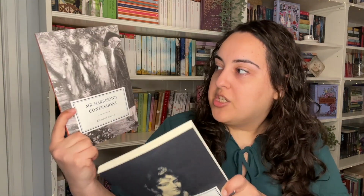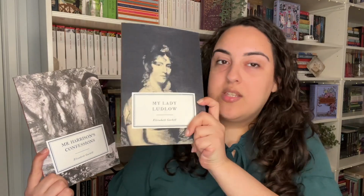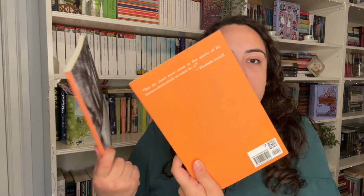All that to say, I had a hard time finding physical editions that I like of these 2 novellas, and I was just going to read them off of Project Gutenberg, Kindle, that sort of thing. But I decided to just get a couple of print-on-demand copies because I know I like to write in my books. I like to highlight. Sometimes I'll annotate with tabs as well, and I don't really like doing that electronically or on Kindle. So I got a couple of these print-on-demand copies of Mr. Harrison's Confessions, and I do really like these covers, as well as My Lady Ludlow. And yeah, they're fine.